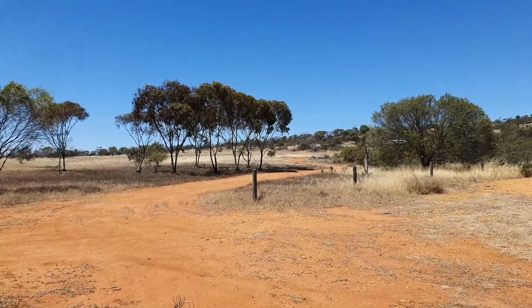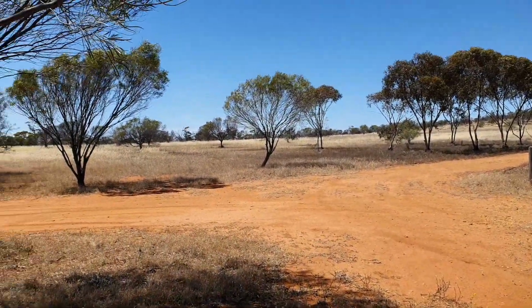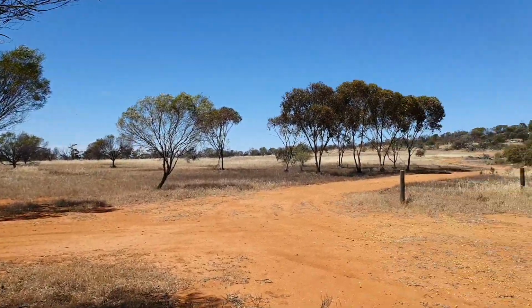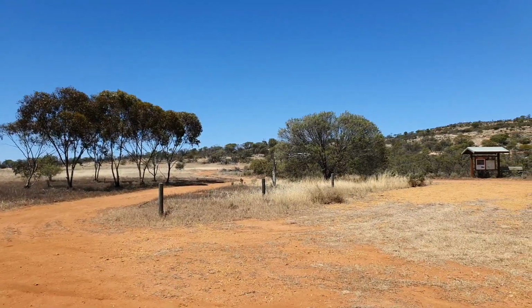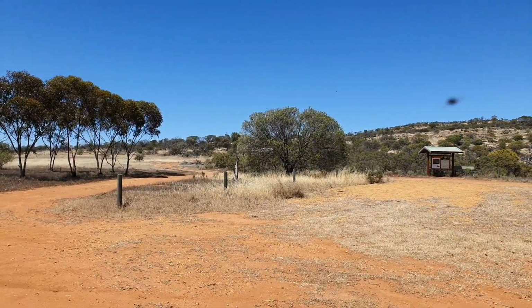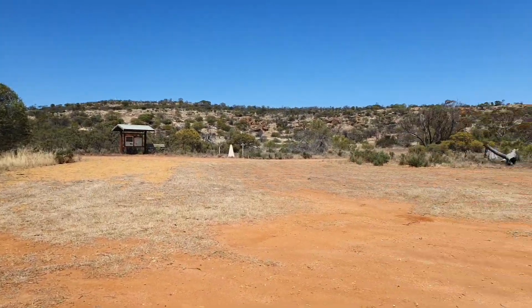Some picnic tables around. You see it's all a very, I don't know, what do you call it, inviting setting. I do like it. It's not as spectacular as a lot of rocks, but still the walk up to the top would be nice. We're probably going to go up the top in a minute and see what the view's like. It's just nice to have a bit of shade.